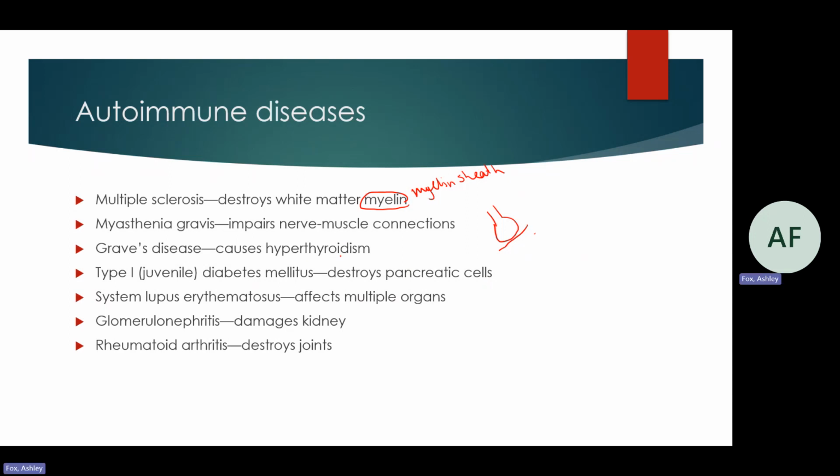Graves' disease is actually going to cause hyperthyroidism, so it's going to increase thyroid hormone. Type 1 diabetes, not type 2, diabetes mellitus, is going to be an autoimmune condition that attacks pancreatic cells, specifically the ones that are producing insulin. So you have an insulin dependent diabetic.